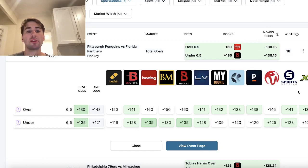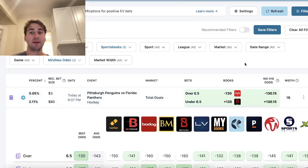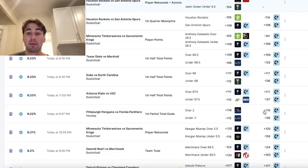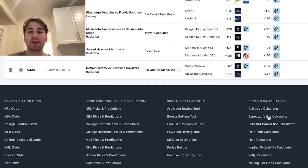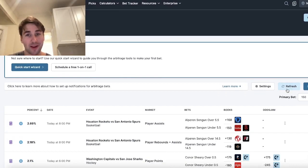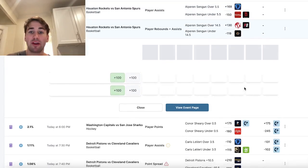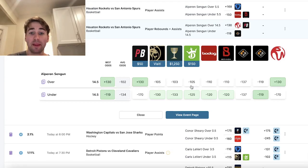And arbitrage also signifies a market inefficiency. Whenever arbitrage exists, one play has to be profitable. You can't have risk-free money exist in financial markets. So one bet has to be profitable. You just have to figure out which play is good. Like here, you can see massive line discrepancy for Sengun in terms of his rebounds plus assists. So this is good, this plus 130 or the minus 119 on Prize Picks and a 5 flex. One of these plays has to be profitable.